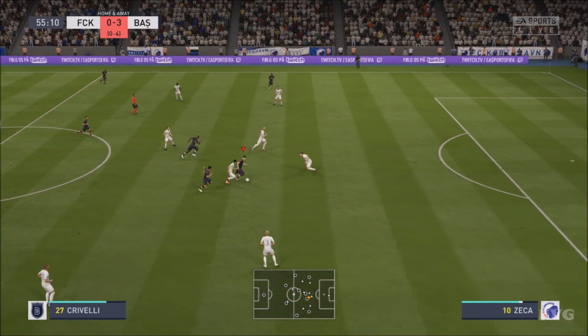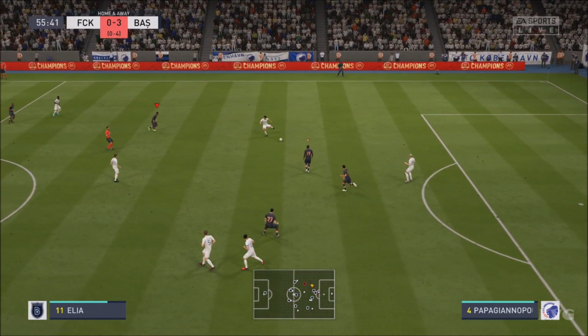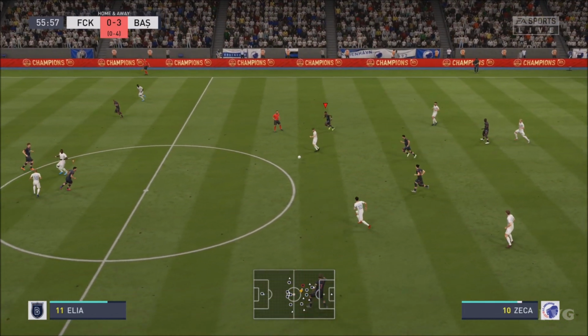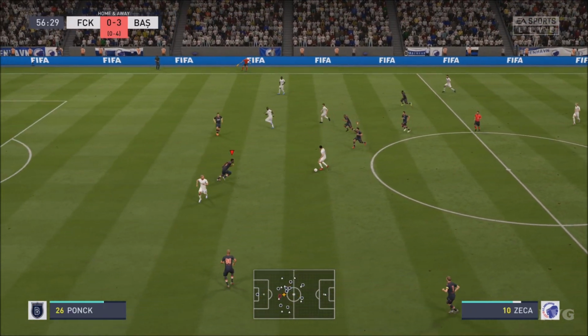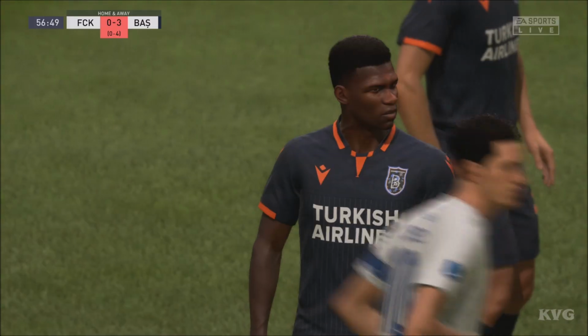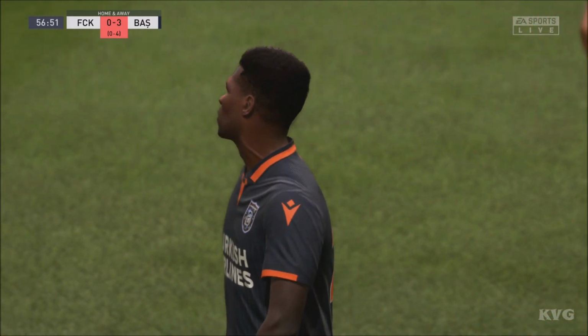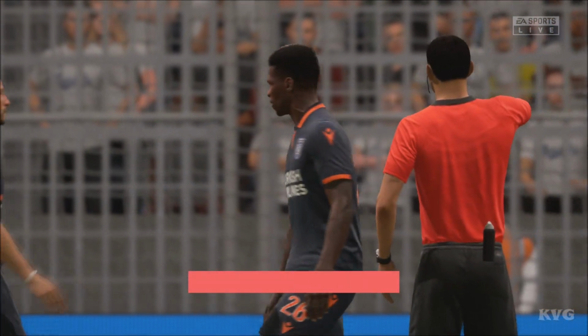Bar continue to knock the ball around, looking for the opening. Possession given away once more. Now Falk, chance to go at the opposition with pace. Referee's going to take action here. Clearly a booking, out comes the yellow card.